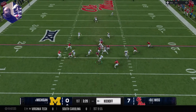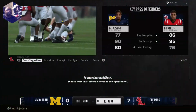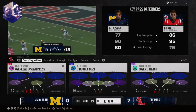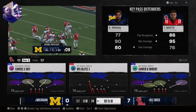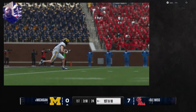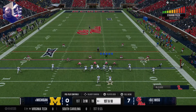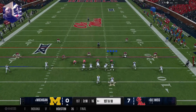Bringing it out, it's Perkins. And he's brought down at the 16. Would have been better off leaving it in the end zone for a touchback. It's early, but this crowd is fired up. Listen to this noise here. This is going to be tough for the visitors today.